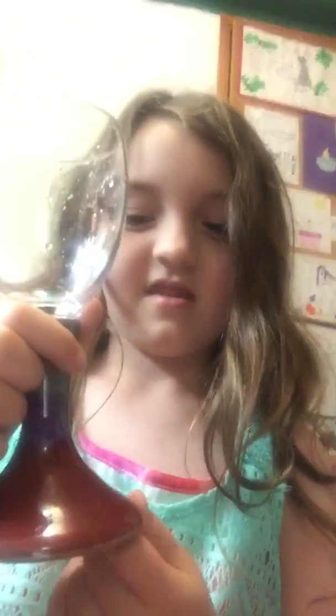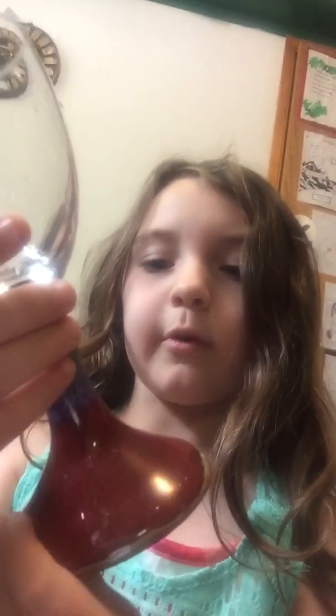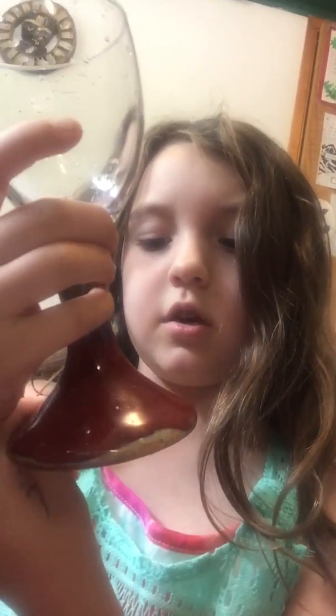What is it? A cup. A cup. What colors is it? Blue, brownish, purplish, red, greenish. And what's it made out of, Tehya? Clay and glass. Pretty cool.